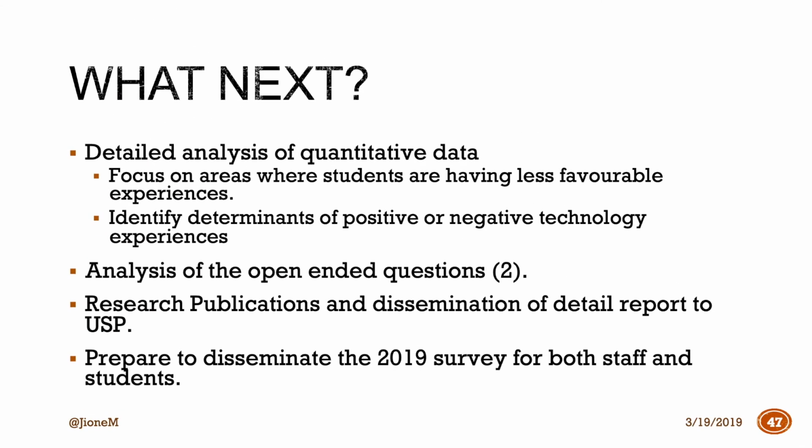So what next for this project? There's going to be a detailed analysis of the data. This is just the first view of what the data shows. So we'll focus on areas where students are having less than favorable experiences and identify determinants of positive or negative technology experiences. Where is it happening? What is the demographic that is experiencing this? And there will also be analysis of open-ended questions, so this will be the qualitative part of the research. And then we look at publications and disseminating a detailed report to the entire university. And then we look to the next iteration of this survey, which we have to consider for the end of this year.